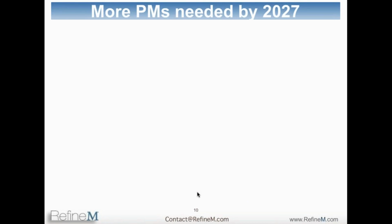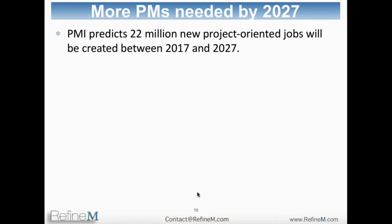So good news for project managers. More project managers needed by 2027. That keeps growing. So to put some numbers in perspective, 22 million new project-oriented jobs will be created in the next 10 years. So that is new jobs. That's not talking about existing jobs.